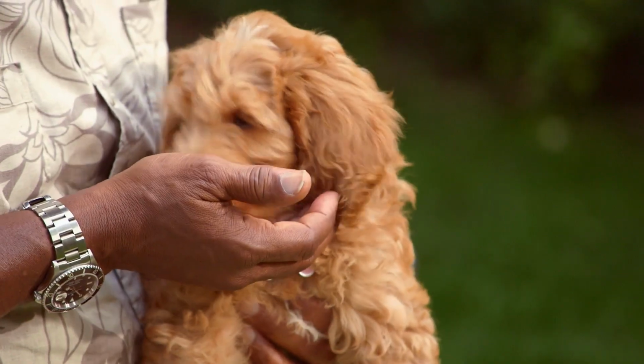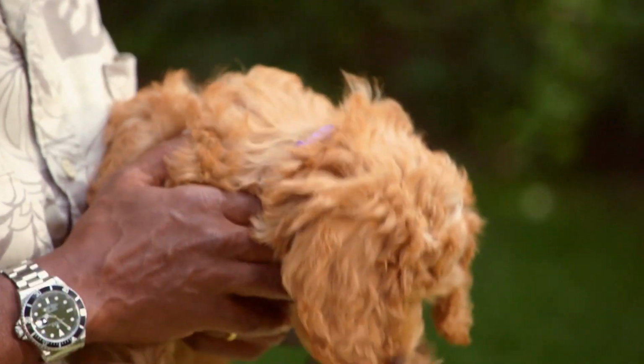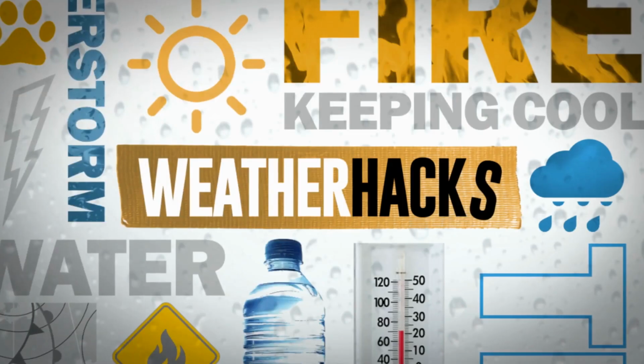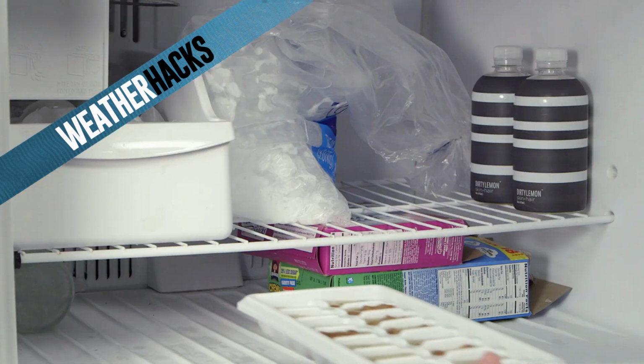Let's not forget about our pets in the heat of the day. Make sure you keep them off the sidewalk because their paws are not going to really be able to withstand all that heat. And if they are outside, make sure they're hydrated and they stay in the shade. Here's another idea for a cool hack to keep them happy. Put kibble or treats in an ice cube tray. Add low-sodium chicken or beef broth, then freeze.